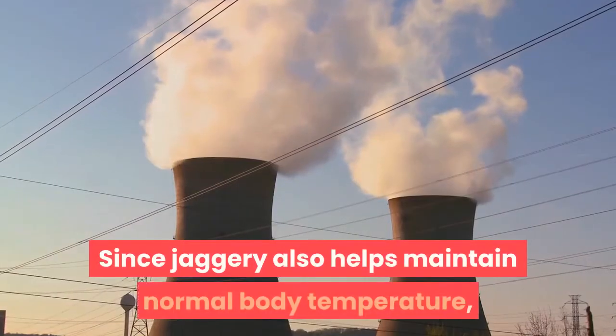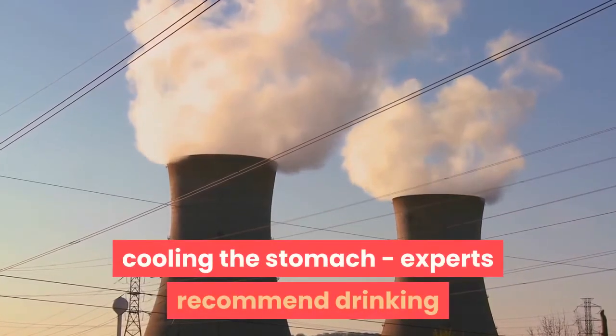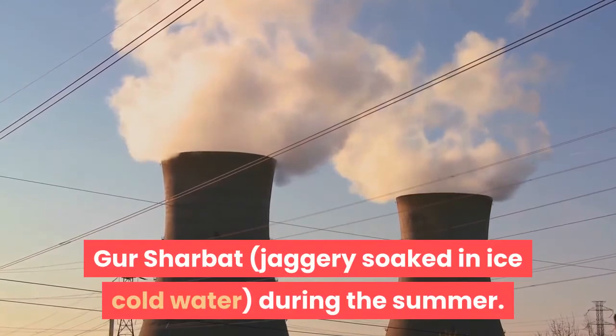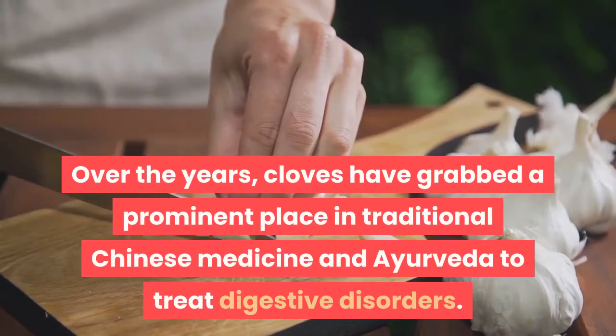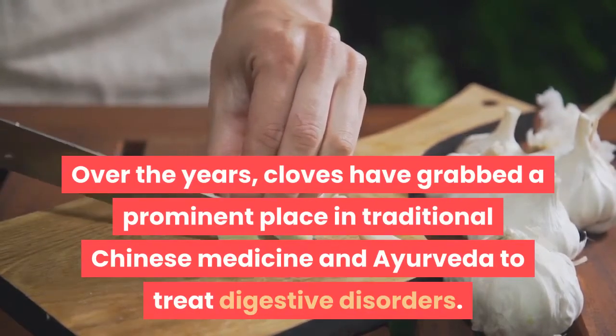Since jaggery also helps maintain normal body temperature, cooling the stomach, experts recommend drinking gur sharbat, jaggery soaked in ice-cold water, during the summer. 6. Cloves. Over the years, cloves have grabbed a prominent place in traditional Chinese medicine and Ayurveda to treat digestive disorders.